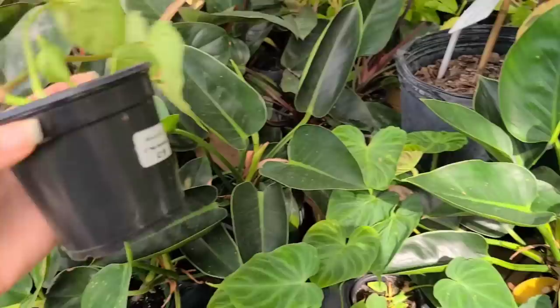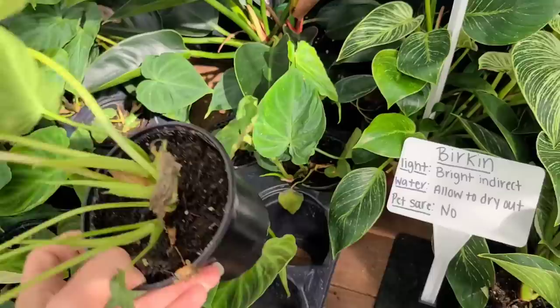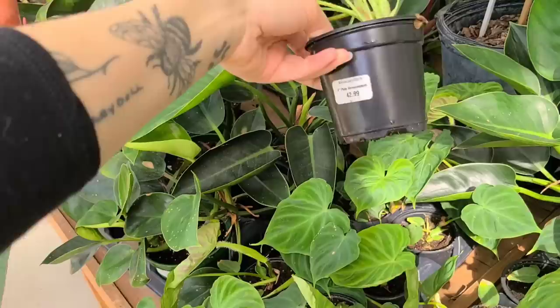I mean, that's an okay price for getting it in person. I think I imported mine. Or, no, mine was a cutting from a friend. I grew it from a cutting a while back, I think. Did I? You know what, I don't remember. But they do grow really quickly. It's a Philodendron, so.